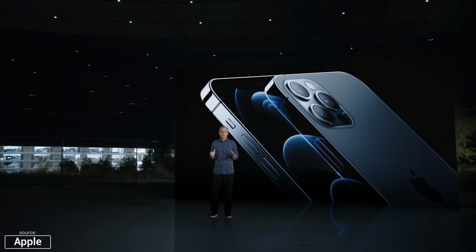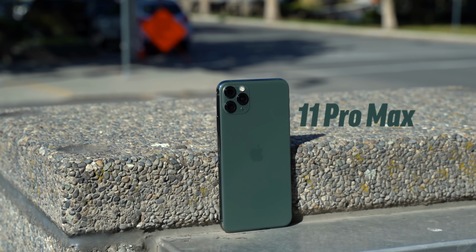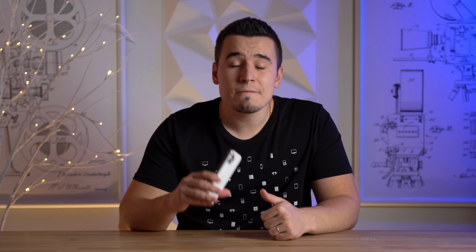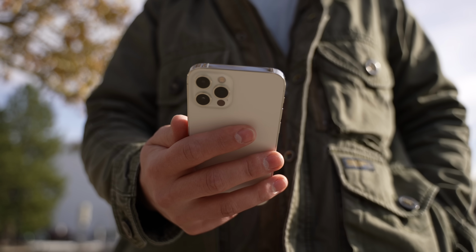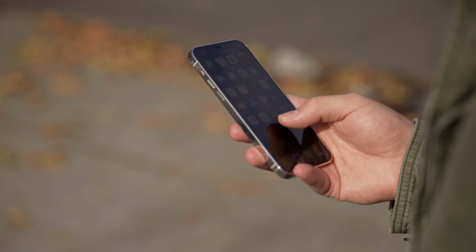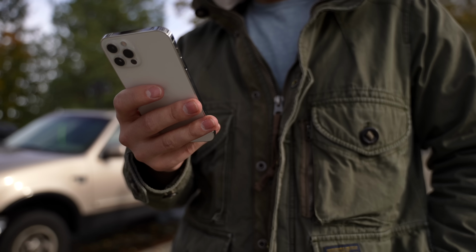Going back to Apple's iPhone event, a lot of people were quite disappointed with the iPhone 12 lineup, saying that nothing has really changed, but that's far from the truth. Just like the iPhone 11 Pro from last year, the iPhone 12 Pro ended up being so much better than I expected when I finally got my hands on it and started testing it out. In fact, there are so many improvements that Apple didn't mention during the event.